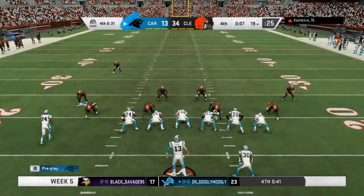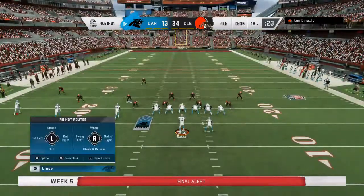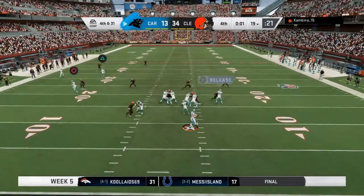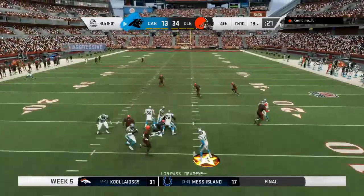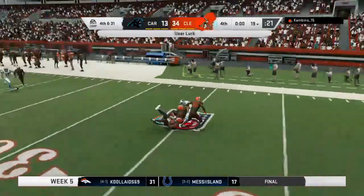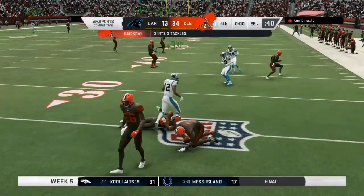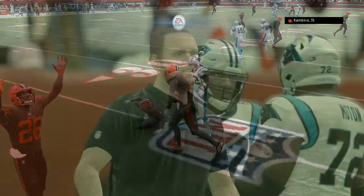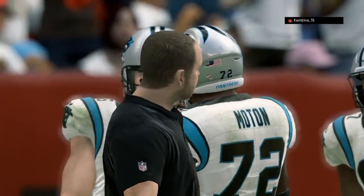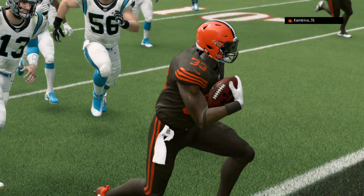And how about this? 4th and long, and they're going to go for it. One final shot. They'll look to throw. Now a desperation throw deep downfield. And my goodness, another interception. Picked off at the 25. So Cleveland able to come away with the victory here. And they were really helped by their defense, forcing 3 turnovers.